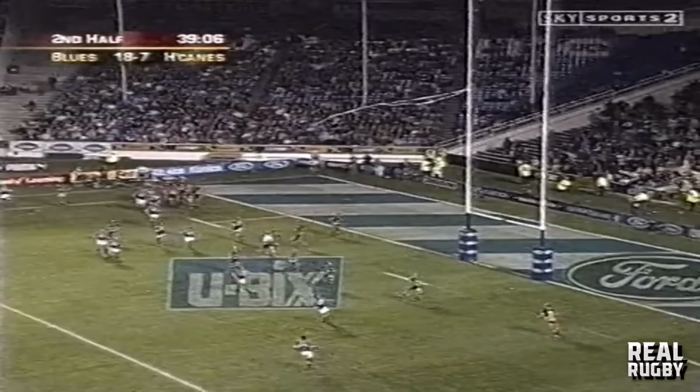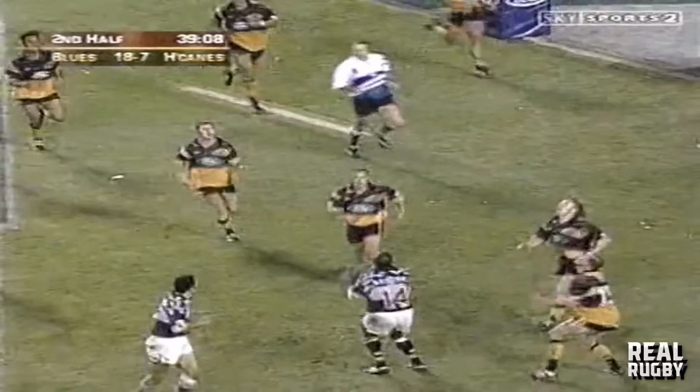With the kick for Vendieri's wing. Got hands on it too. Now the chance for Howlett. And Doug Howlett seals it.